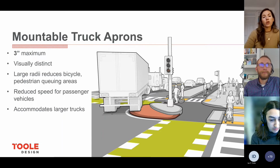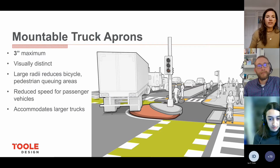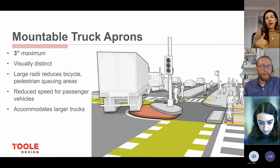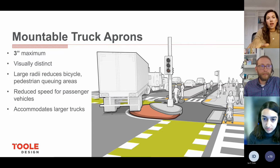Typically, the maximum curb reveal is 3 inches, and having these larger radii will reduce some of your bike and ped queuing space. So it's just something to keep in mind of the trade-offs if you're going to provide a really large mountable truck apron. And Jeremy will show an example later of a really large truck apron and some challenges in a real world example. But the goal of this is to reduce speed for passenger vehicles, or your common design vehicle, going around the mountable truck apron, but providing space for those larger vehicles to mount up onto the apron and go slowly across without damaging the concrete corner island, basically.